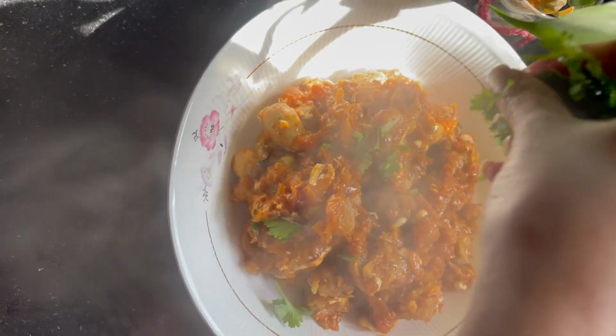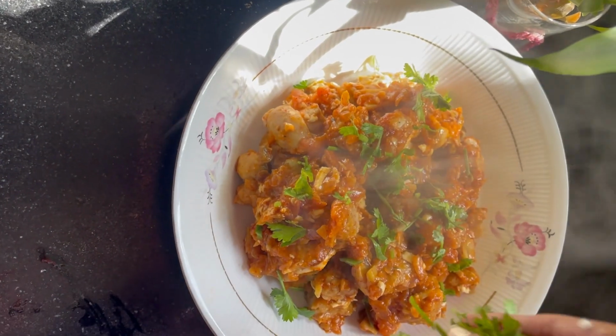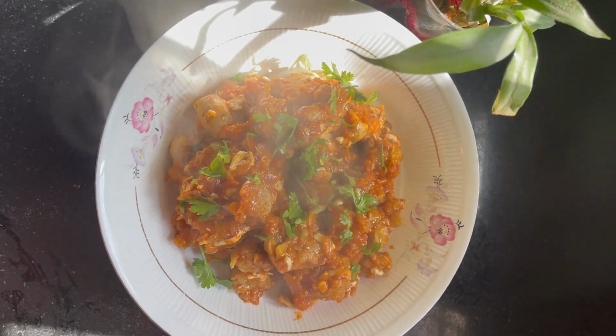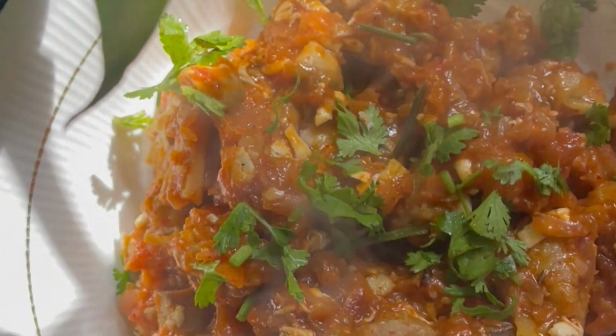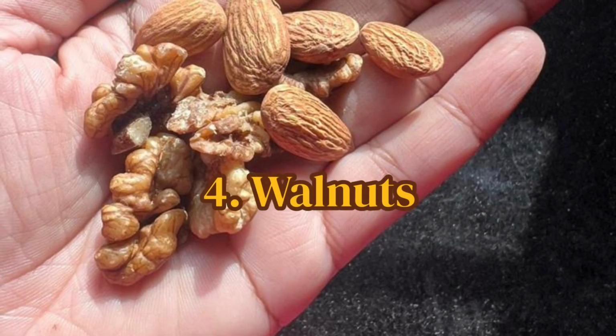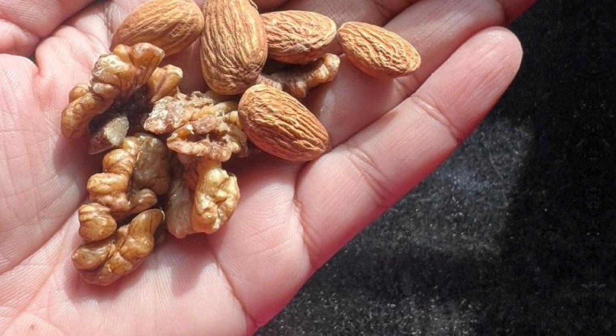You can also do it in the form of just boiling sweet potatoes, adding some lemon to it, adding some carrots and some vegetables to it, and making a salad out of it. You can do anything with sweet potato. It's a versatile vegetable, but it's rich in beta carotene that turns into vitamin A, which is a very important essential nutrient for our hair health.